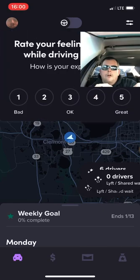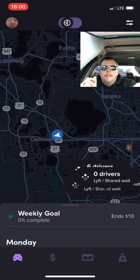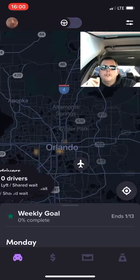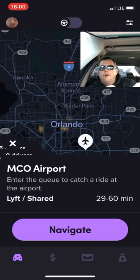Turn driver mode back off. Basically have your map. It's going to ask you, how was your experience today? Yada, yada, yada. Let me see if I can get this thing to load for the airport. So you could go over there in the airport, and basically it says right now there's about a half hour to 60 minute wait. I call bullshit on that because there's about 200 in queue at Uber.